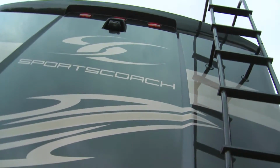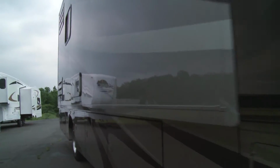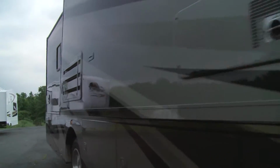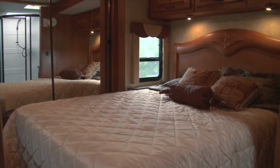You can pull a trailer, you can drive a motorhome. Either way, there's an RV to fit every lifestyle and every budget. And RVs can provide all the comforts of home, including a number of luxurious amenities.